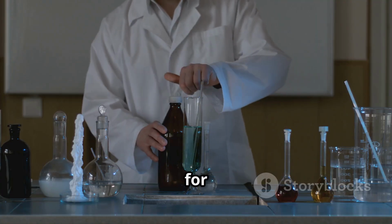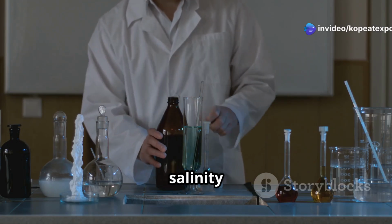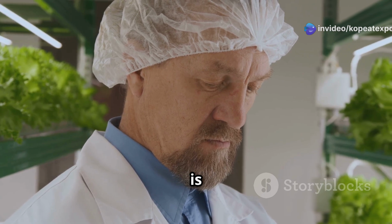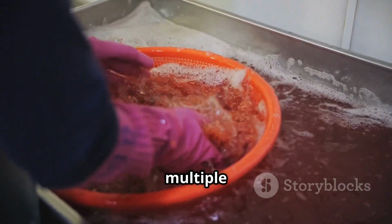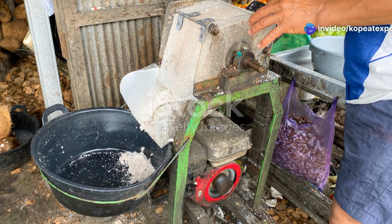The water used for washing is often tested and treated to maintain optimal pH and salinity levels. This careful monitoring ensures that the coco peat is not exposed to excessive salt concentrations that could later affect plant health. The washing process may involve multiple cycles of soaking and rinsing to achieve the desired level of purity.